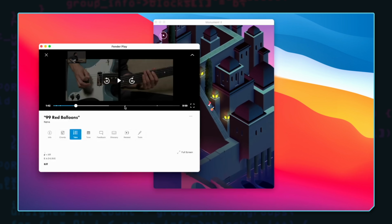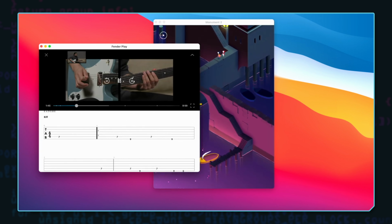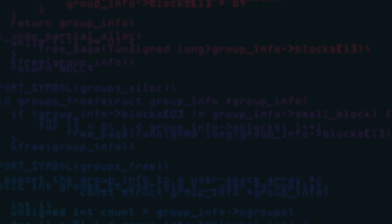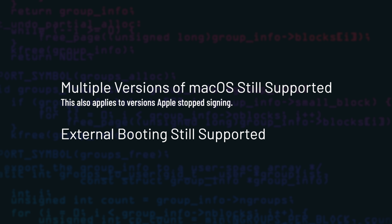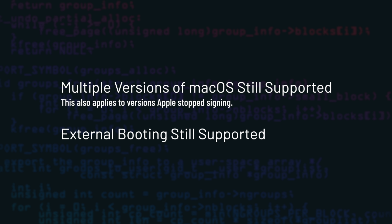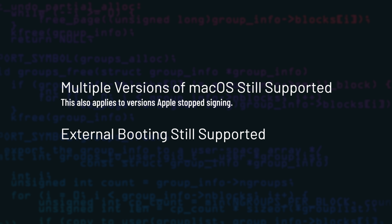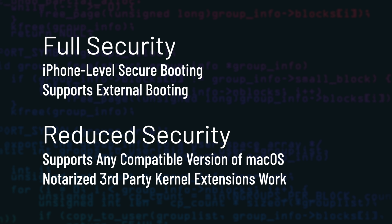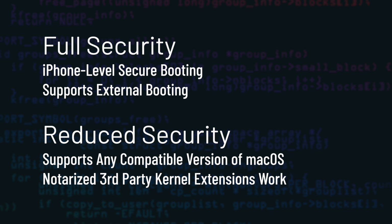Just another note, since Apple Silicon is a common platform for iOS, iPadOS, and macOS going forward, you can actually run iOS apps and iPadOS apps natively without modification on your Mac. As for boot options, you can install multiple versions of Apple Silicon compatible macOS. You can boot internally, you can boot externally as well, and you can even install versions of macOS that Apple stopped signing. You can even set startup volumes to boot with full security mode or reduced security mode.